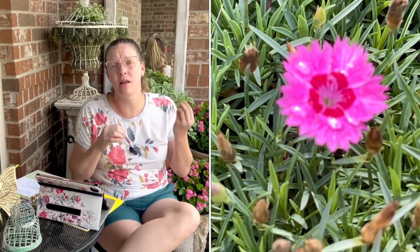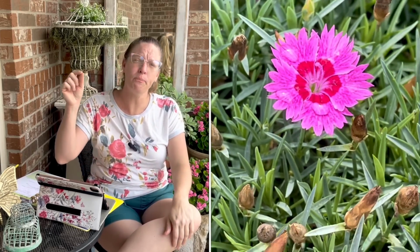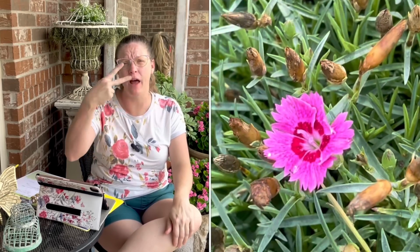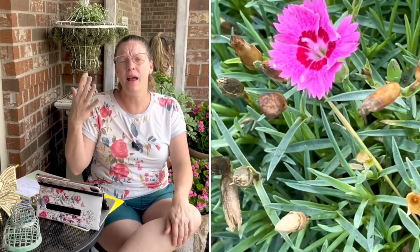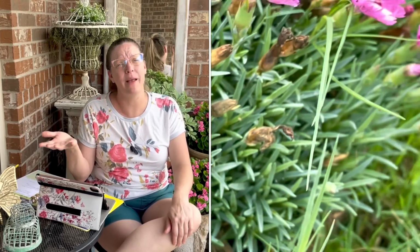Now, their nickname is called pinks, and it's not because of the color, it's because of pinking shears. If you have ever seen the pinking shears, which are kind of jagged edge scissors, that's what the edges of the flowers' petals look like. That's why they're known as pinks.